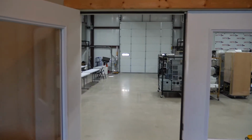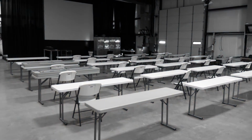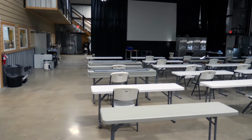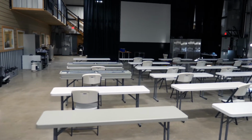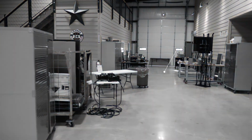Moving through the main lobby double doors, you'll find our multi-use Bay Classroom. The Bay Classroom is used for many of our larger classes, as well as hands-on labs. Directly behind the Bay Classroom is Classroom 3 and its lab area.